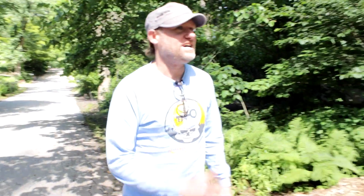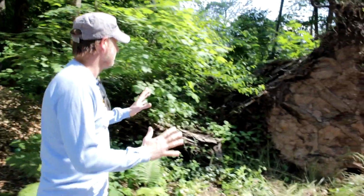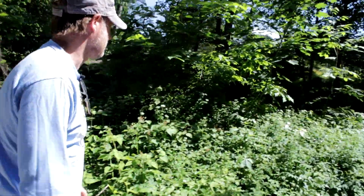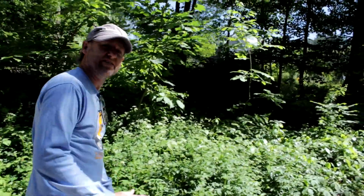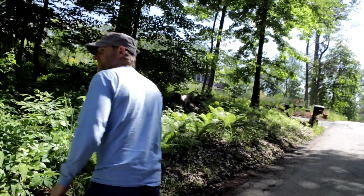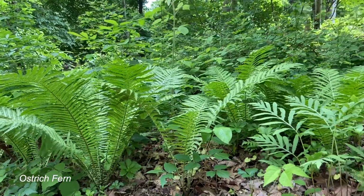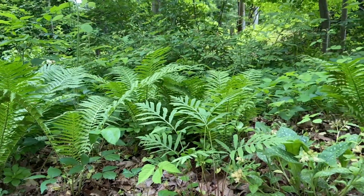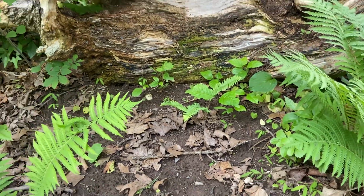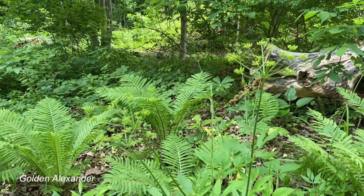We're going to walk down here. We're still on the street out in the front of the property, and we're going to walk up to the property. But over here to the left is where everything starts. We haven't been able to clear out everything in this area, but we have started a little bit of the process. We have some ferns that we planted down in here, along with some sensitive ferns and some ostrich ferns, as well as some Christmas ferns in the back. We have some Virginia bluebells back there as well, and we also have some golden Alexander right here.